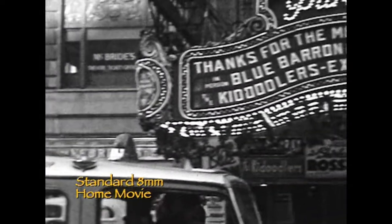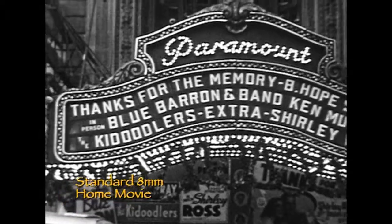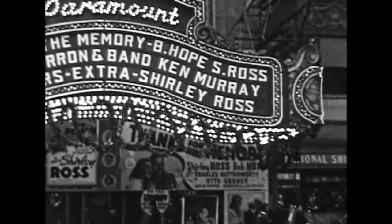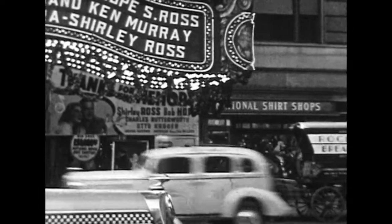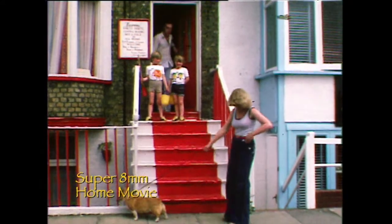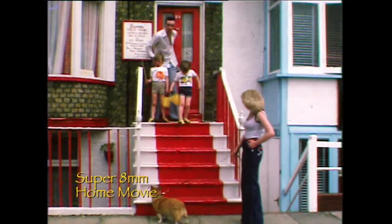Standard 8, or Regular 8, as it is known in some countries, was the most popular gauge of film formats for home movies. It was available from the late 30s until the mid-60s, when it was replaced by Super 8.